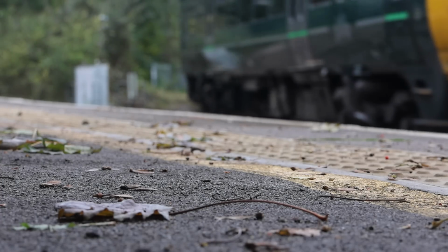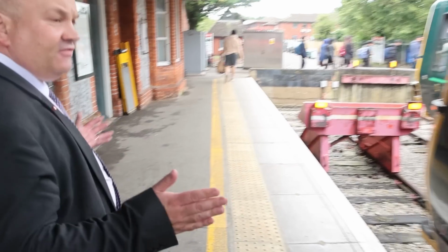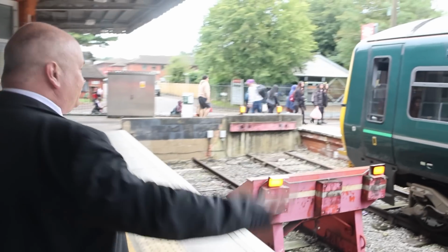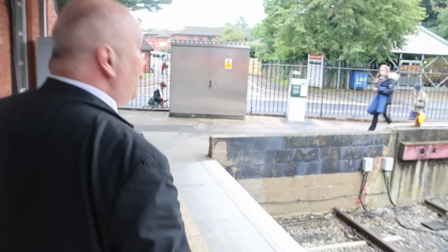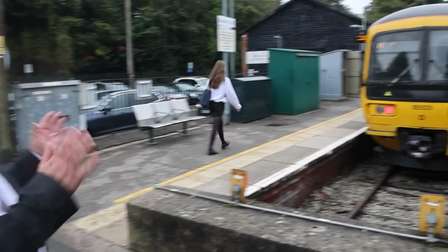So we're here at Bourne End, and we've reached the time of the day now where the service splits in 2. So this train's just come in from Marlow to Bourne End. All the passengers have walked round, and the Maidenhead train has just arrived, and you can see passengers now coming round to get on the Marlow train. So quite a lot of passengers swap over from one train to another. And 2 trains here, both going back the way they came.